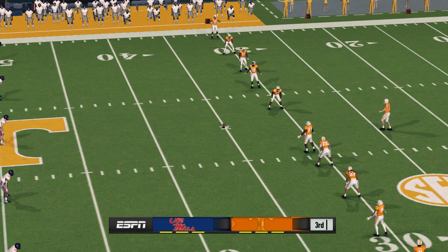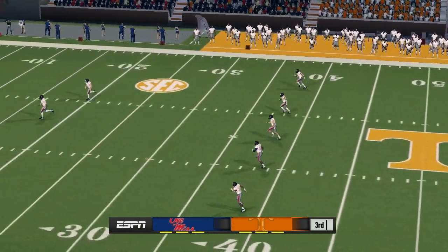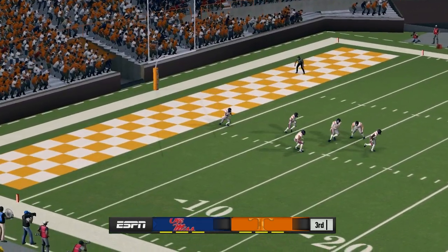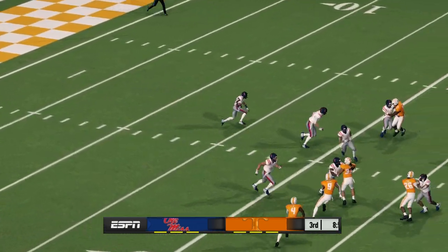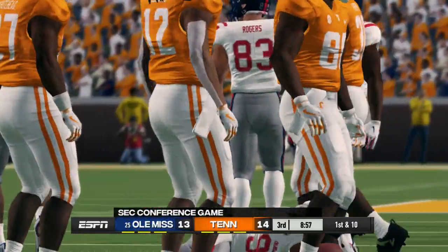Boy, I hope the second half's as good as the first. Just about set to start the third quarter in a tight one. He just drills this one. He's to the 20. And he makes it out to about the 21-yard line.